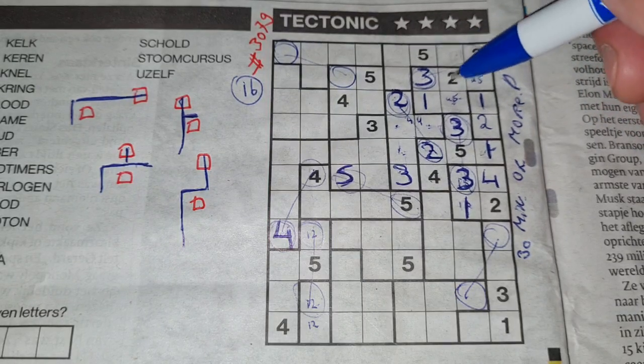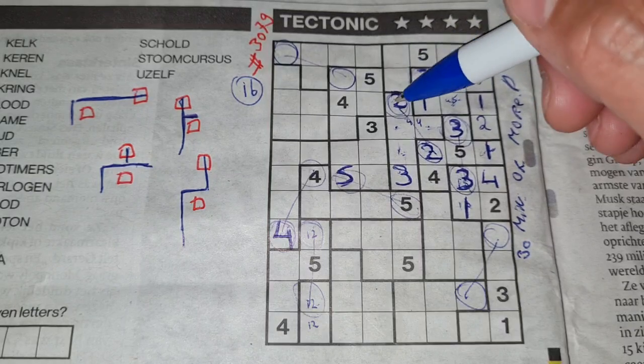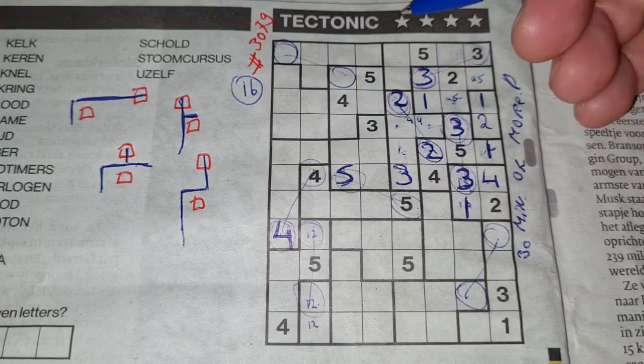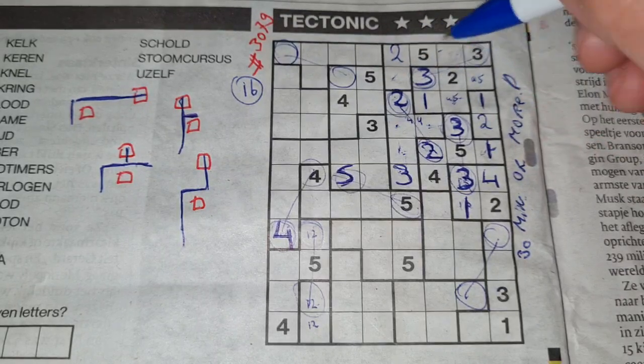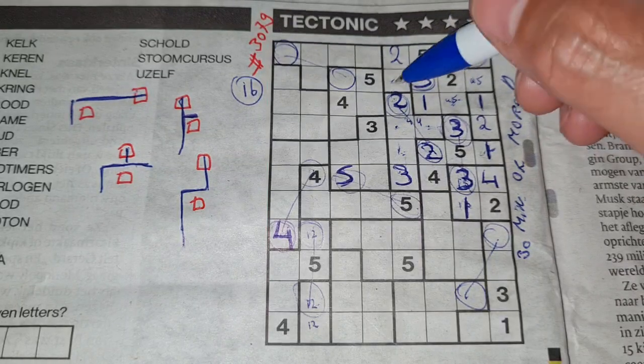This box cannot be a 2. That box cannot be a 2, so 1 box left for the 2 should be there. 2 numbers left in this L-shaped area for the numbers 1 and 5.